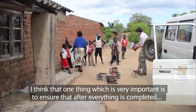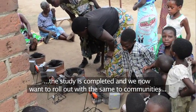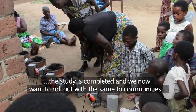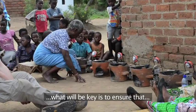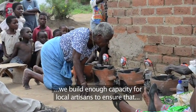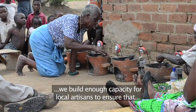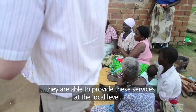Okay. I think one thing which is very important is to ensure that after everything is completed, the study is completed, and we will now want to roll out with the same two communities. What will be key is to ensure that we build enough capacity for local artisans to ensure that they are able to provide these services at that local level.